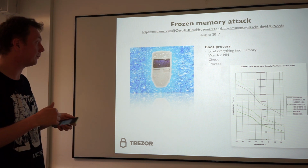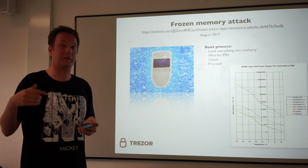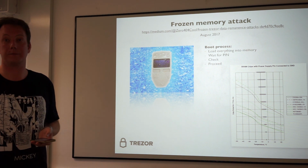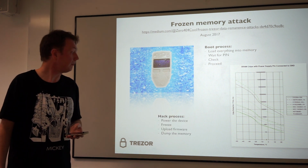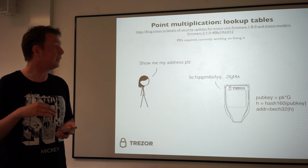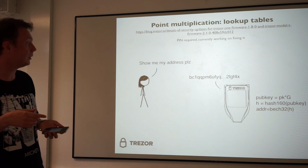Yeah, so the solution for this was pretty easy. You just don't load the mnemonic until the PIN is entered. And with encrypted storage it became even nicer, so you don't even know the PIN, but still it is an attack surface. So you need to be careful about what you store in the memory. Then also recent attacks are not directly fixed because you need to know the PIN and then you control everything. But the guys are working on that in Trezor.